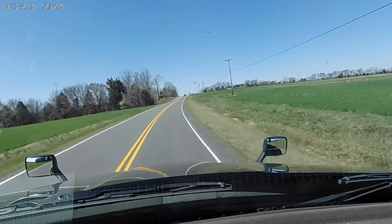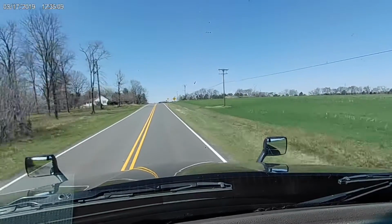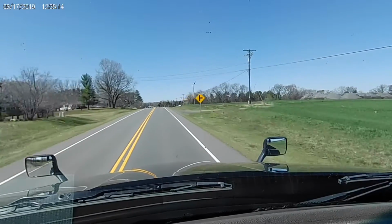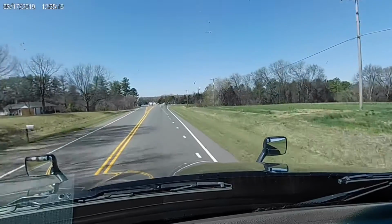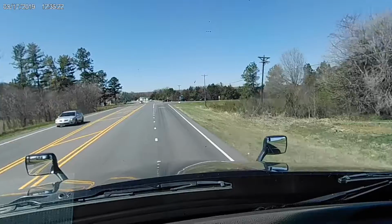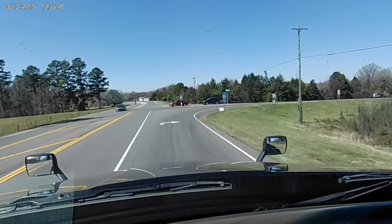Wheat field on the left. This is a pretty good sized farm right here on the left, a couple farms left and right around the interstate. Alright, I'm going to be turning to get on, headed towards the interstate, as you can see.